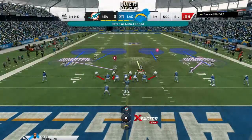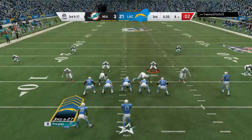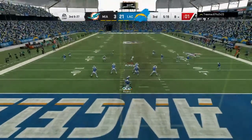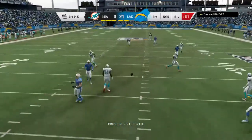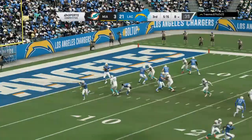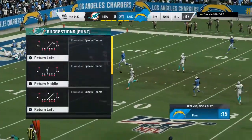An incomplete pass on that last play, and that means they'll need to come up with something here on third down. Play fake to Gordon. Now Rivers going deep for Benjamin. A hit as he throws there, incomplete. So good work there on the defensive side for the first drive of the second half.